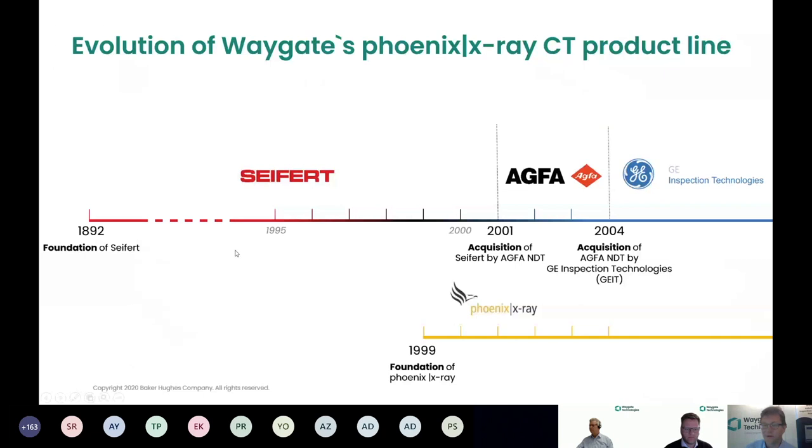Actually, the history, as I said, is more than 125 years old. The legacy of what is now Waygate goes back to 1892, when the Seifert company was founded in Hamburg in northern Germany. Seifert was one of the leading players in industrial X-ray for a very long time. And then 2001, Seifert was acquired by Agfa NDT. In 1999, Phoenix X-ray was founded, so much younger than Seifert, but also already quite a success story.